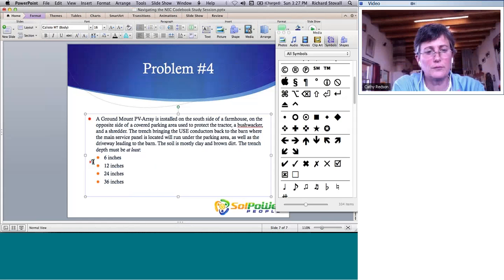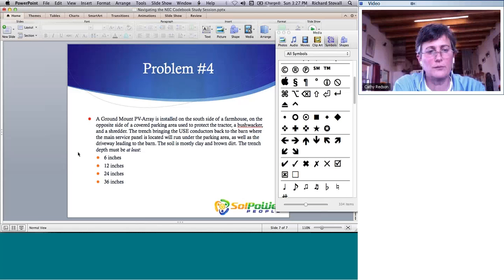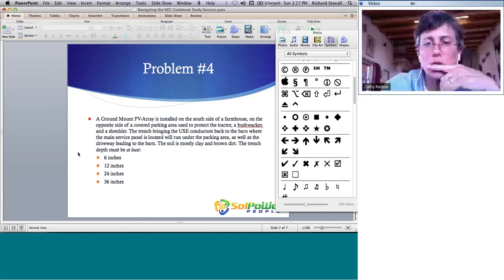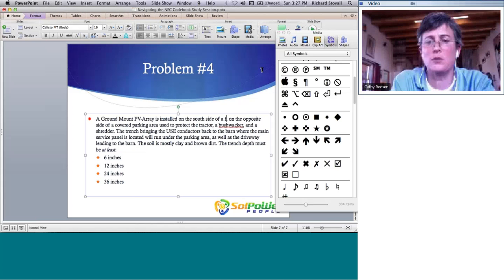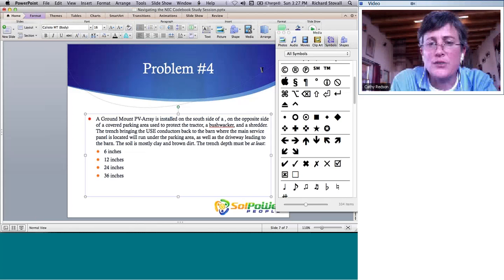All right. A PV array is installed on the south side of a farmhouse, on the opposite side of a covered parking area used to protect a tractor, a bushwhacker, and a shredder. The trench brings the USB conductors back to the barn. Actually, this has got a typo. It should say on a parking structure.